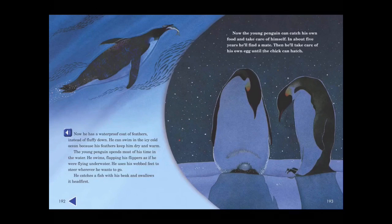He catches a fish with his beak and swallows it head first. Now the young penguin can catch his own food and take care of himself. In about 5 years, he'll find a mate. Then, he'll take care of his own egg until the chick can hatch.